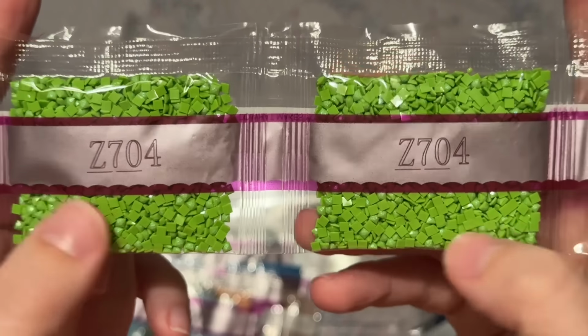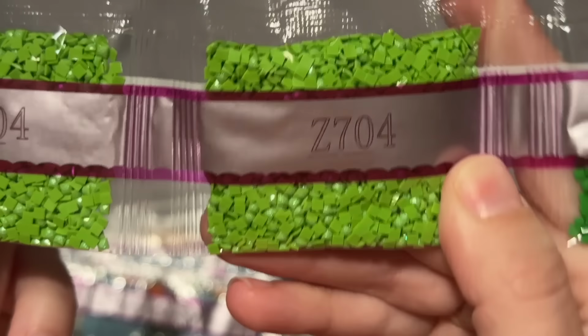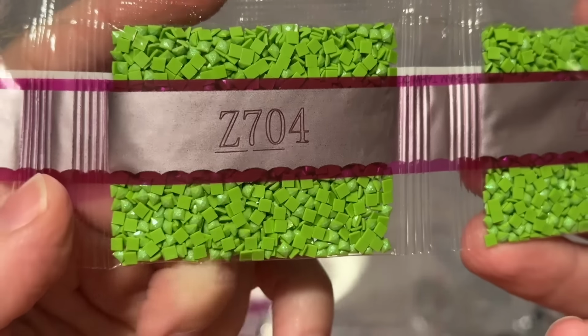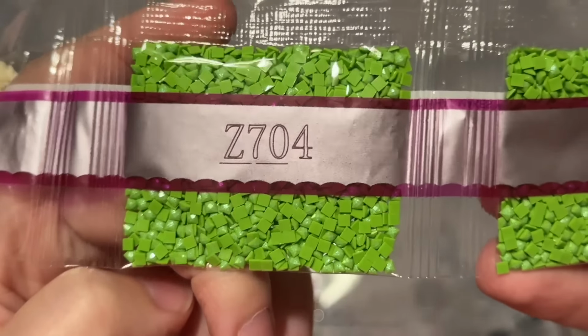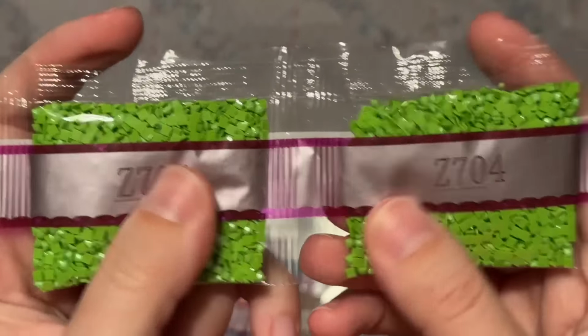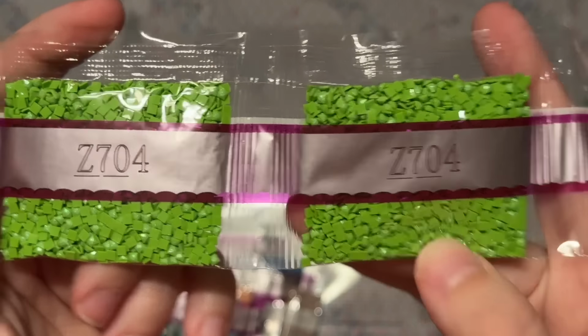Here's our first special drill color, Z704. Now this is a fairy dust color. Fairy dust diamonds have a pearlescent sheen. It's very shimmery. It almost looks like someone just took a brush and brushed some fine glitter mica powder on the tops of these diamonds. They're very subtle compared to the other special drills that Diamond Art Club has. This is my favorite kind of special drill that they have though. So this is a bright green color.